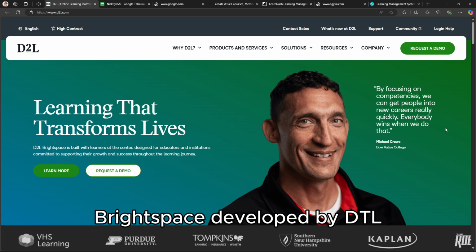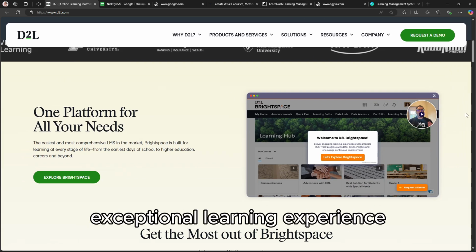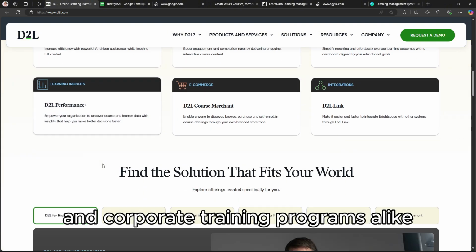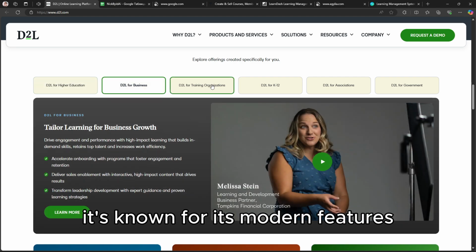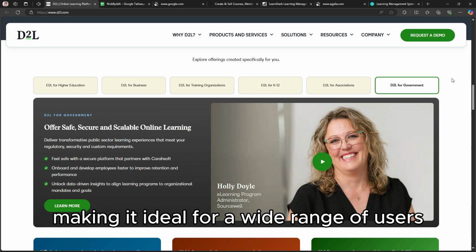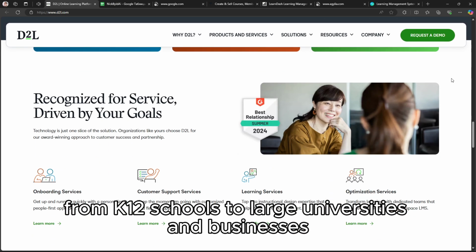Brightspace, developed by D2L, is a powerful cloud-based LMS that's designed to offer an exceptional learning experience for educational institutions and corporate training programs alike. It's known for its modern features, ease of use, and scalability, making it ideal for a wide range of users, from K-12 schools to large universities and businesses.